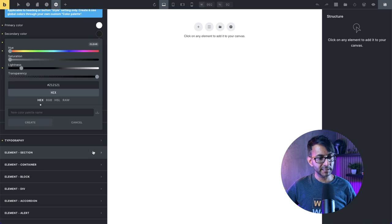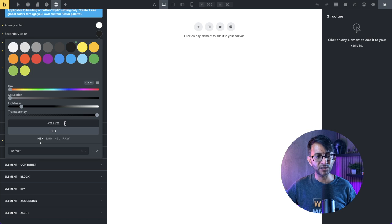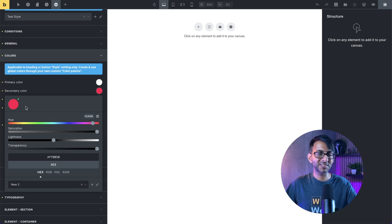If I go down here and I click the plus sign, I can create a completely new color palette. So if I was to call this new 2, I've already got a new, but I'm just going to call it new 2 so you know what I'm doing here. I'm going to click create. So I'm going to type in this hex code and you can see the color there. Now if I hit save, it will add it to the color palette.